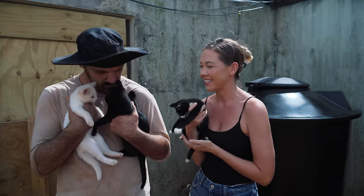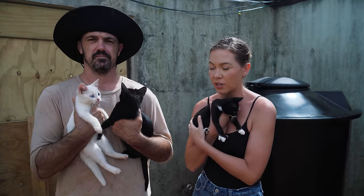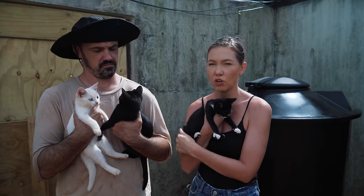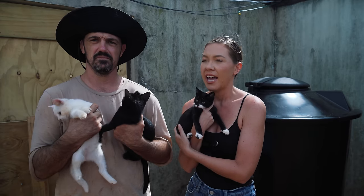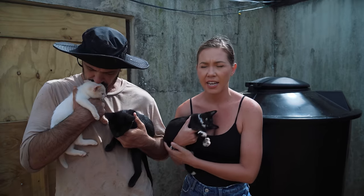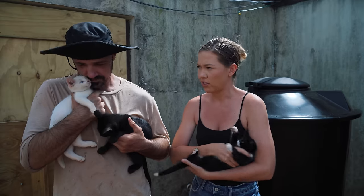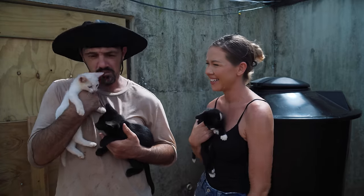We couldn't just walk by them and leave them in the bushes. They were hungry, and someone obviously didn't want them, so we knew we could take them in and take care of them. Then before we knew it, there were two more left on the property on the other side. Those two are a lot more, what would you say, feral? Well, they're not as perfect and sweet as this little cross-eyed white one right here.